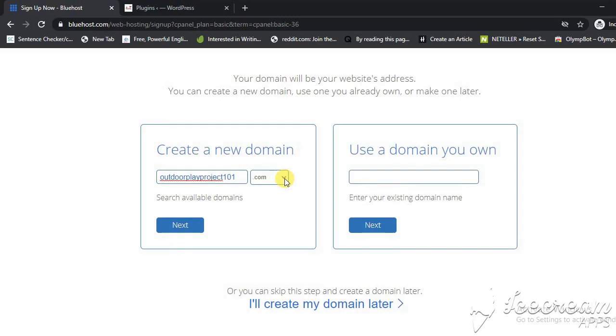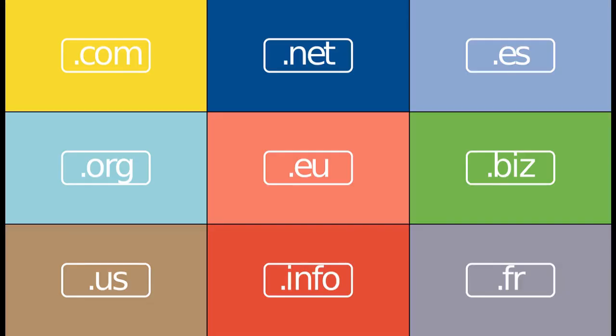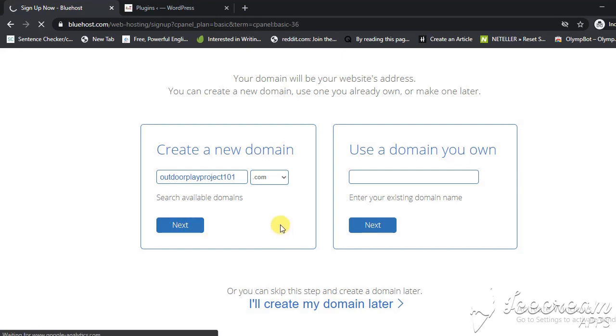However, if you're still having difficulty with finding a name, you can try using a different top-level domain or TLD. This means that instead of using .com, you can use .net or .info. In most cases, if you do this, the name you want will be available. However, I recommend going with the .com because it's much easier for people to remember. You do not have to spend too much time choosing a domain because you have the option to skip this step and create a domain later.